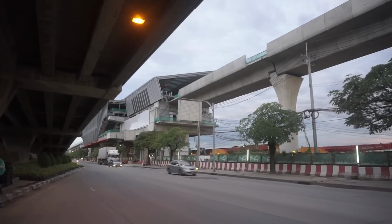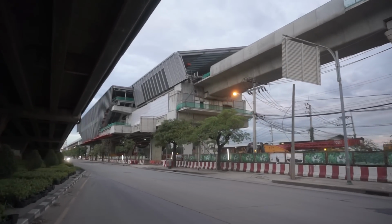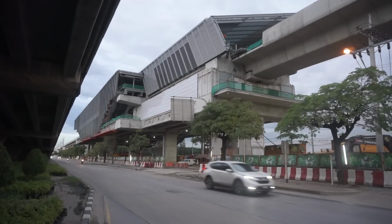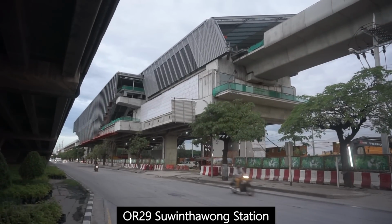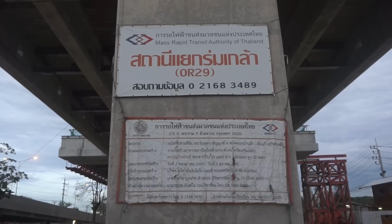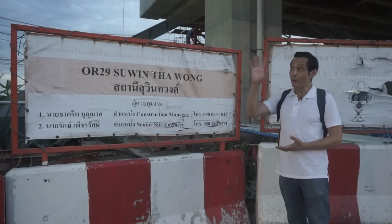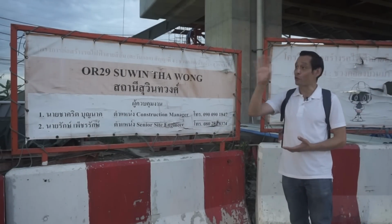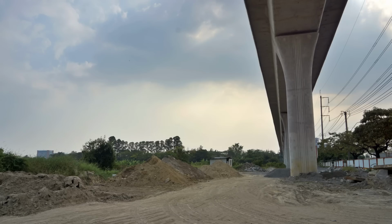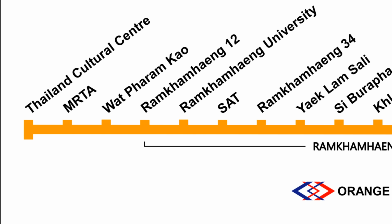Well, the light's fading, it's after 6 p.m. and we're just approaching the final station on the MRT Orange Line. This is OR29, Sawintawong, and I'm really glad that I've made it here. It's been 5 or 6 days of making my way along Ramkhamhaeng Road. I was going to go to the very end of the actual tracks, but I did that a few months ago and the light's fading anyway.